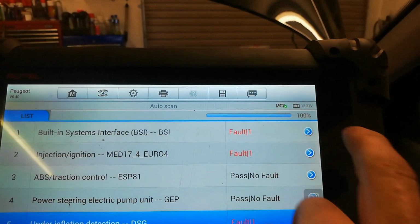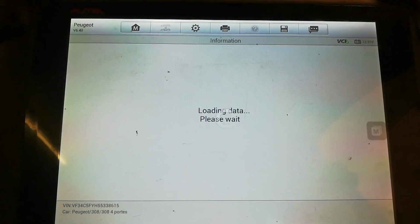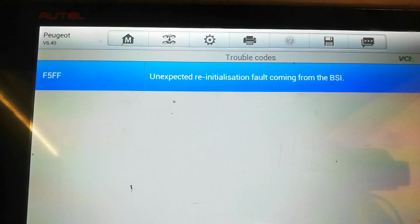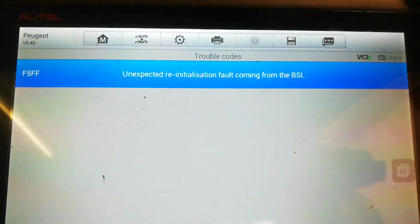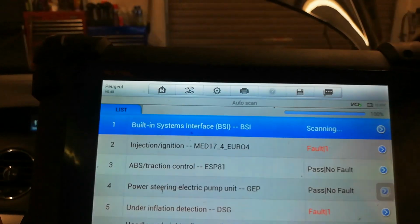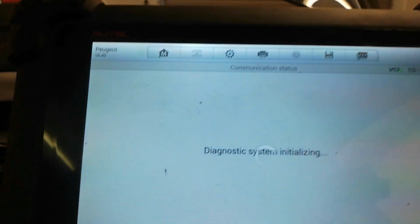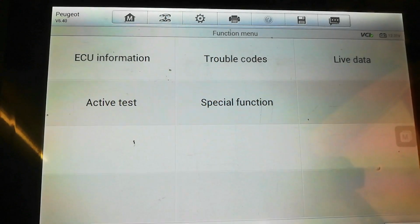So what's this? I'll do a wee dance here to get through this BSI. I'll probably have to turn the ignition off. So we'll just pause the video there. Okay, we're back. You just have to turn the ignition off and on to read that. Unexpected reinitialization fault comes with the BSI. I don't know what that is, but maybe because the battery was disconnected. But what we're interested in is the engine, injection system, and all that malarkey.